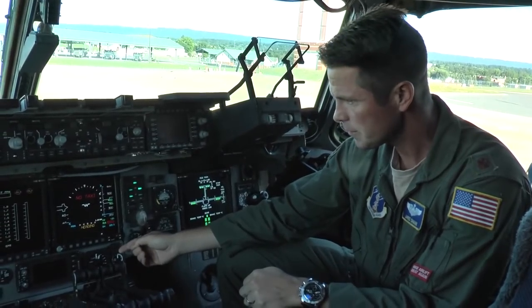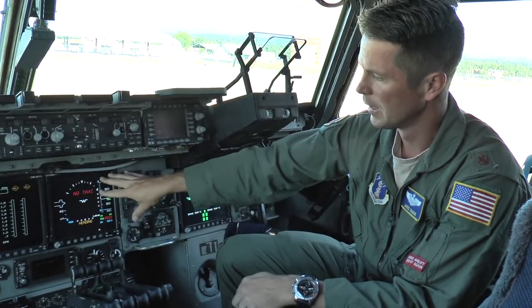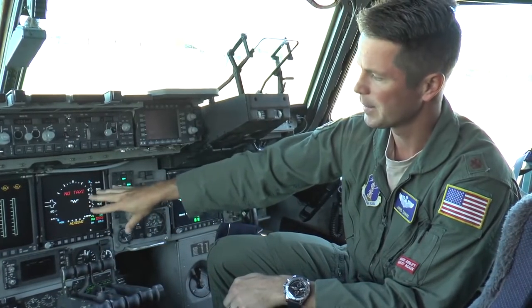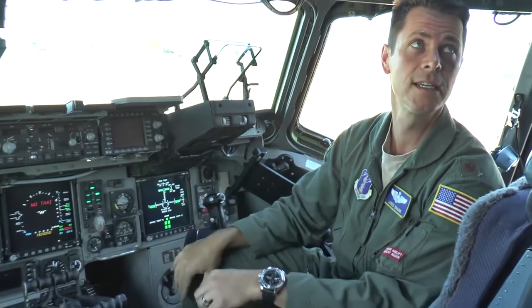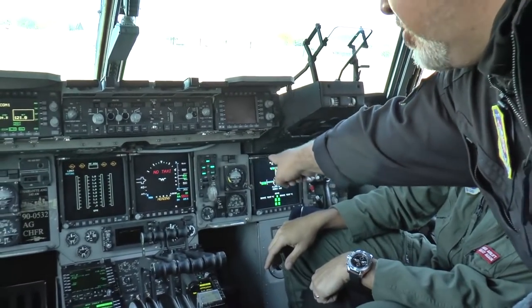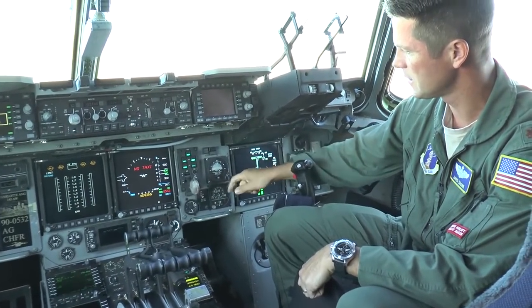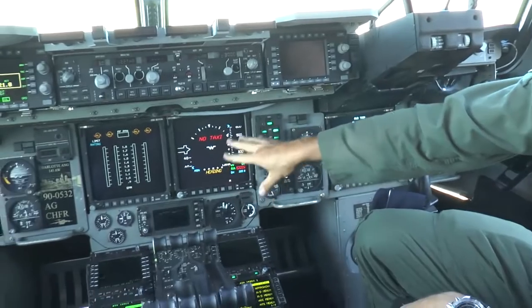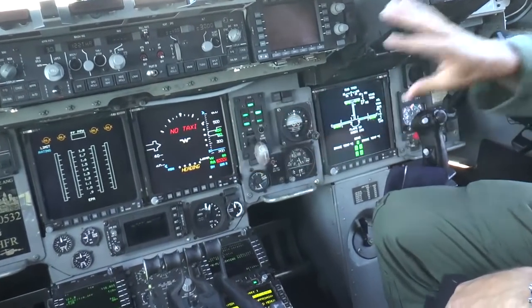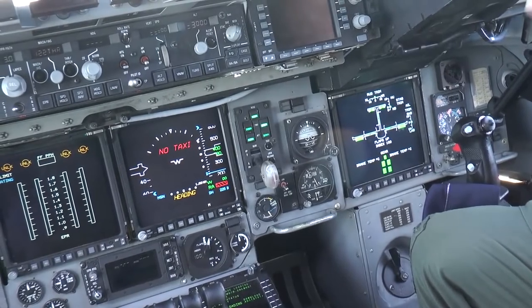But typically this will come on, and you'll see basically a blue and a brownish color, and that discerns the air, the sky, and the ground, basically. So basically, the digital version of this dial here. Yep. So you got, this is our analog backup, and then this is a digital display of that, and this display right here is also what pops up in the heads-up display.